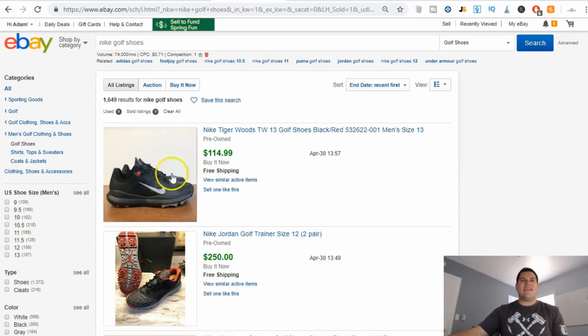These right here are Nike golf shoes, all right? These ones right here, size 13, Tiger Woods Nike shoes. Probably in decent condition, sold for $114.